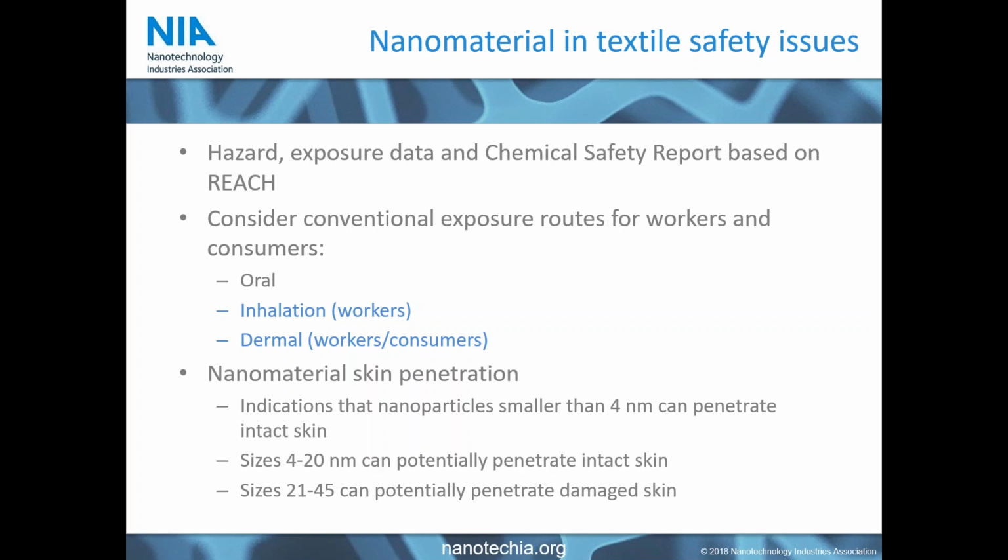There are also some publications looking at nanomaterial skin penetration. I think it's important to mention here that there are indications that nanoparticles smaller than 4 nanometers can penetrate intact skin, and sizes between 4 and 20 nanometers can potentially penetrate intact skin. And moving up to larger sizes, there are some indications that 21 to 45 nanometer particles can potentially penetrate damaged skin as well. Very much of this information also comes from work on cosmetics, where the nanomaterials are directly applied to the skin. Next slide, please.